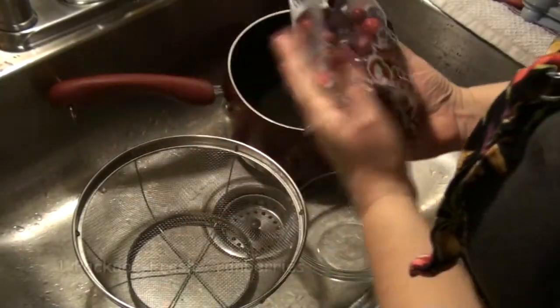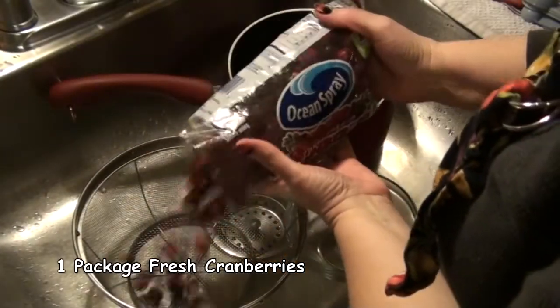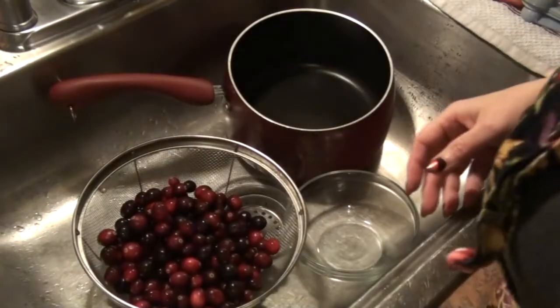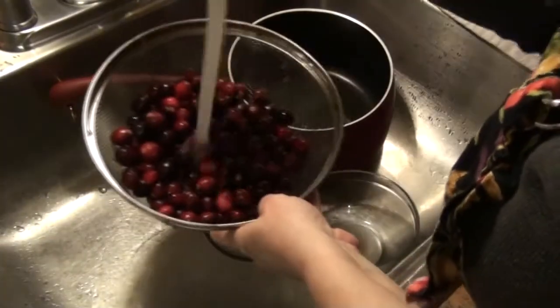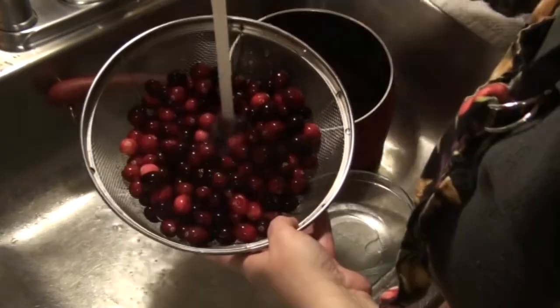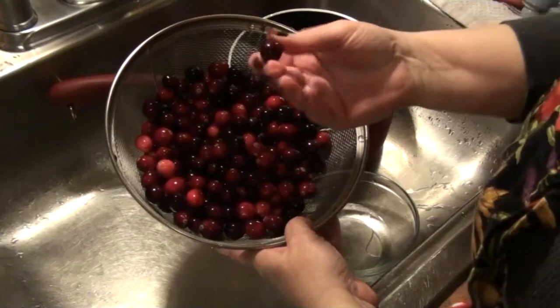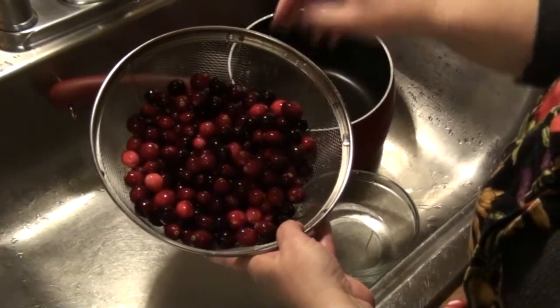Okay, now the first step is going to be washing and sorting our cranberries. I've got one plain package of cranberries. I'm sure you've all seen cranberries before. Now I'm going to want to sort these. As you go through these, you'll see some are nice and hard. Those are the ones you want to keep.